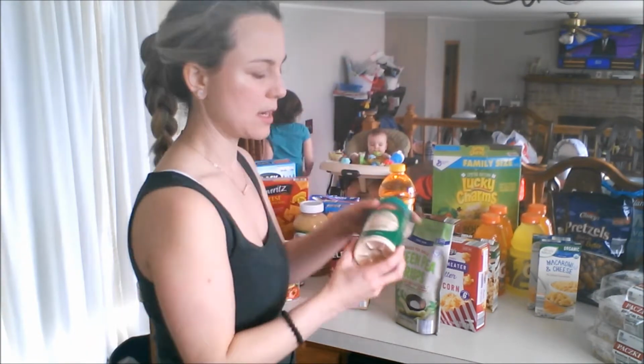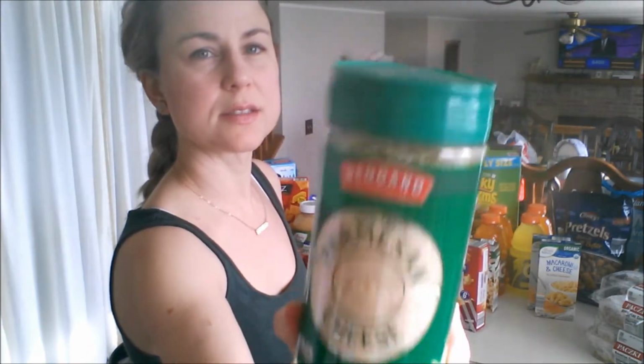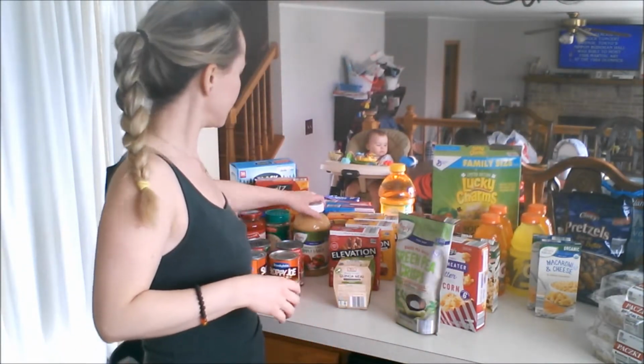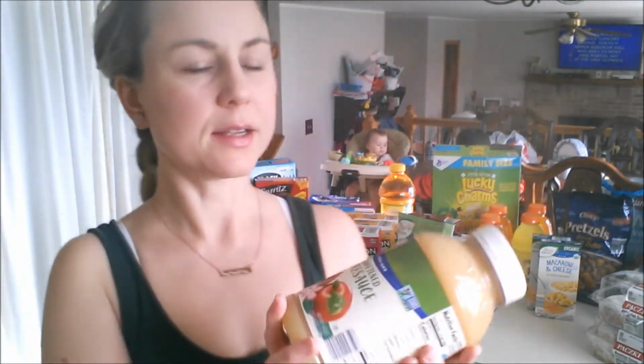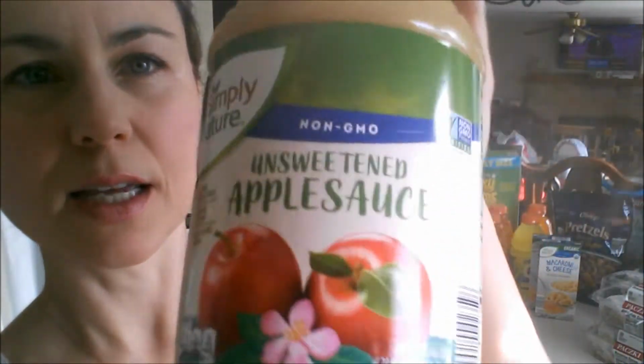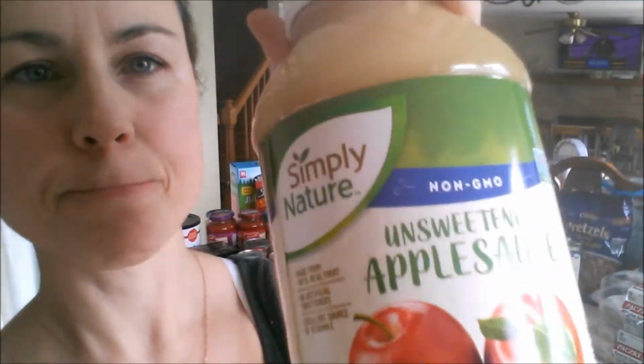Okay. Also grabbed Parmesan cheese. The kids like the sprinkled cheese on top of their spaghetti and stuff. And then for Jack, I just buy the unsweetened applesauce. It's the non-GMO by Simply Nature. So I get it this way.